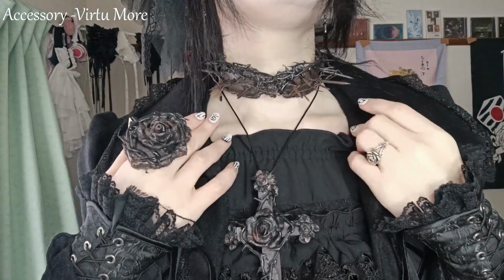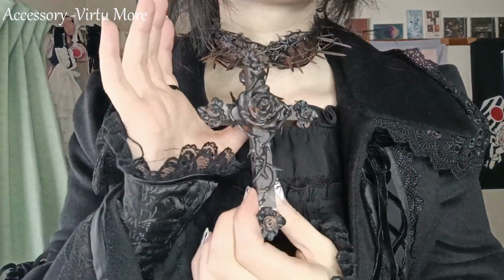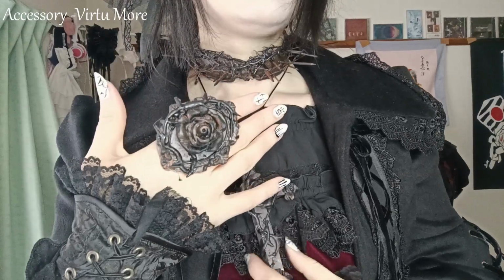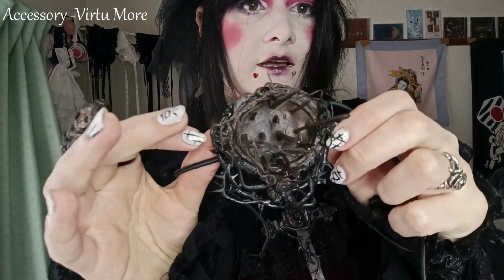And there's a rose on the top. So this is part of a set. You can see that I'm also wearing a choker, which is part of this set, and this necklace is also part of the set. This ring is also part of the set. And the last item of the set that I'm not wearing right now is this eye patch. So these are all I made.